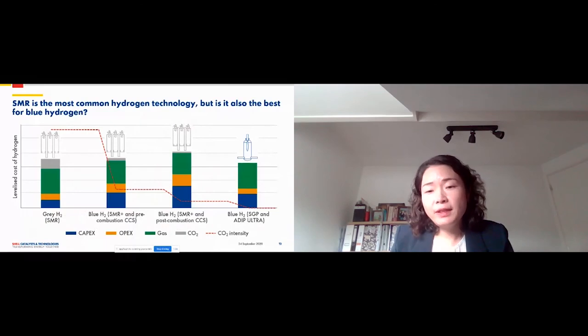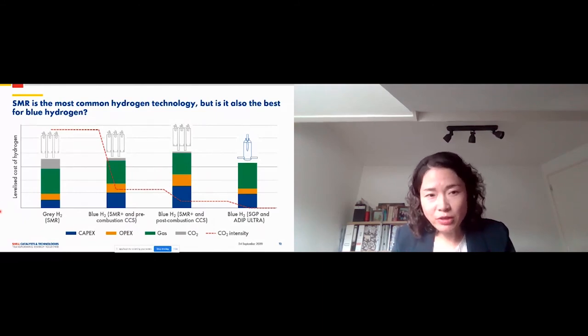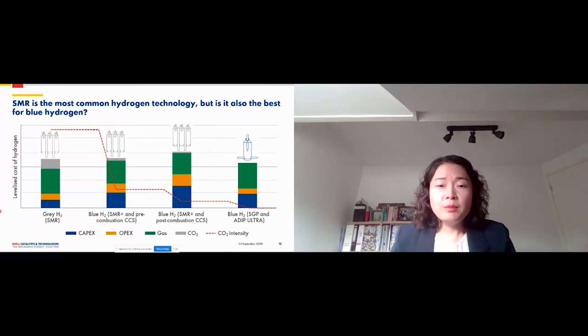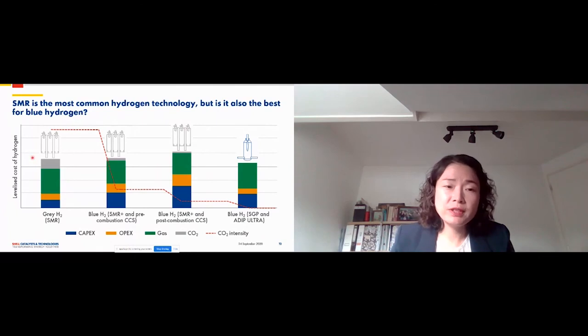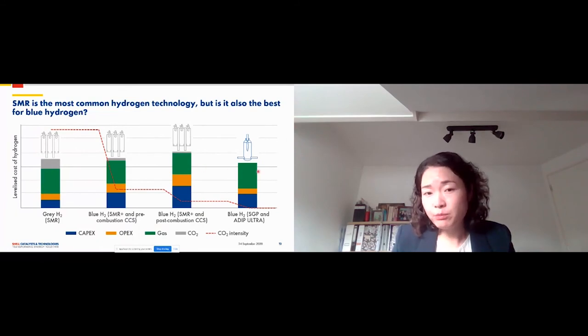So here are the key findings. On the first column, SMR is very common and considered the cheapest hydrogen manufacturing technology. But as you can see from the graph, that is only true at a certain CO2 price. In this study, we assumed $40 per ton. And then you can see the overall cost of gray hydrogen from SMR is already much higher than blue hydrogen via SGP technology.